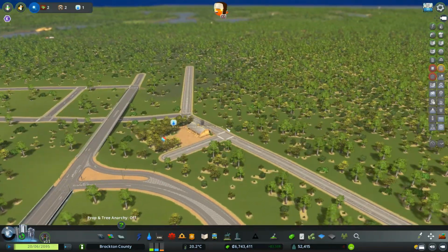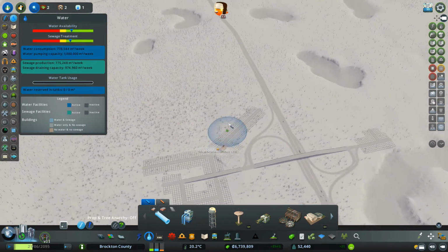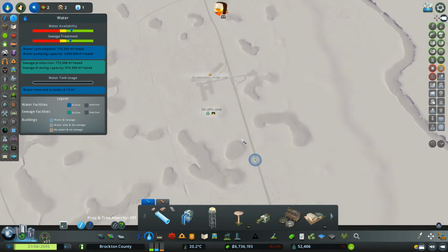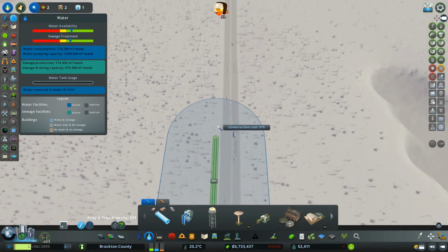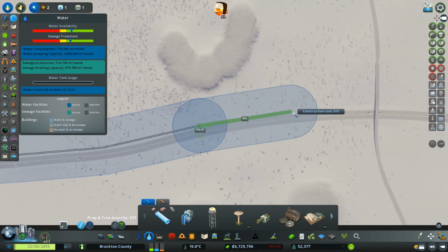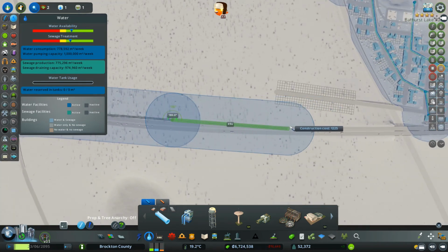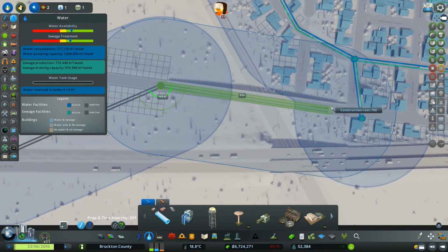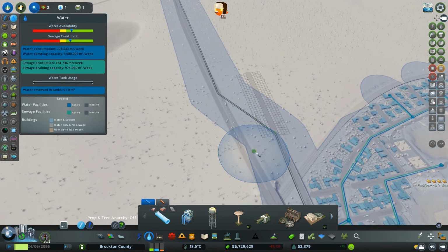So we're gonna need water out this way. This is going to be quite the endeavor to bring water pipes from the city over here, just because I want to keep everything connected. So I think what we'll do is we'll run a water pipe right beside the highway. And then this will serve as our guide. And then how about I just dive underneath the road here. There we go. All right, so that should bring water out this way.